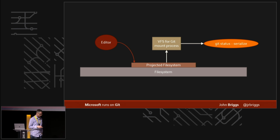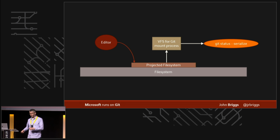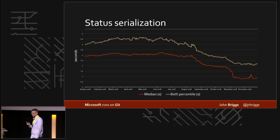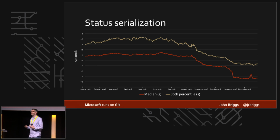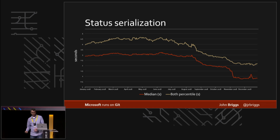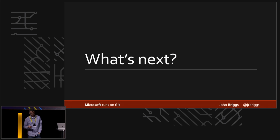This means that once that result is available, when a user queries for status, VFS for Git, or actually Git, this is all built inside of Git, is able to see there's a cached file and immediately respond with those results. This helped us move the status performance of the Windows repository, which was sitting around 3 seconds at the median, all the way down to about 750 milliseconds, bringing it more in line with the expectations of the developers, and really just removing those paper cuts that were introduced from the transition from the centralized system to Git. So what's next for Microsoft, and what's next for VFS for Git?